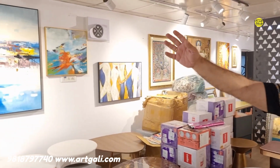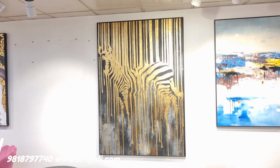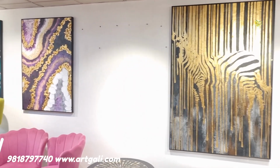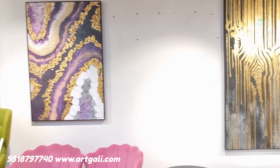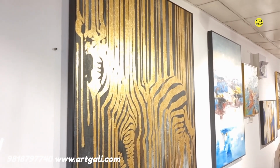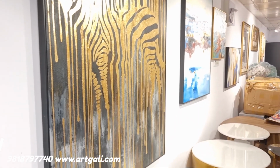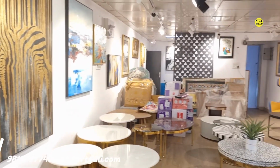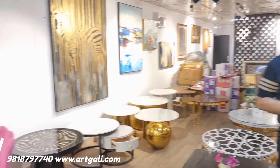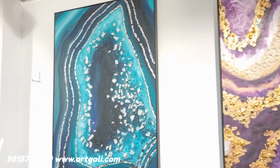Now look at this particular golden melting zebra. This one is a unique art form in itself. It is modern, contemporary, and at the same time very technically made, because you need to actually make a zebra in a melting form. So the idea behind it is also worth millions. If you go to our website, you have approximately 200 to 300 contemporary pieces and a similar amount of Indian art forms.